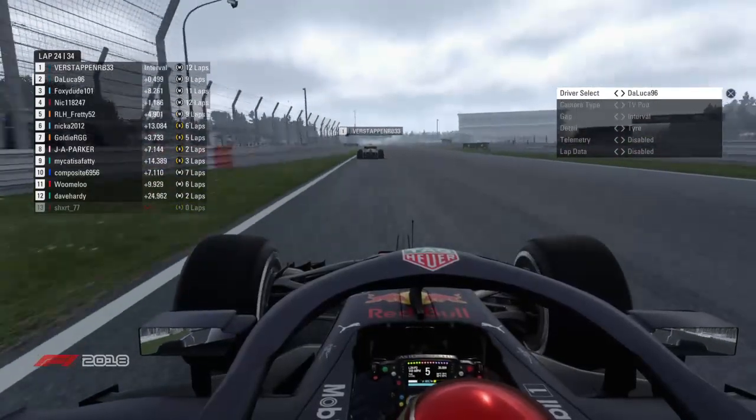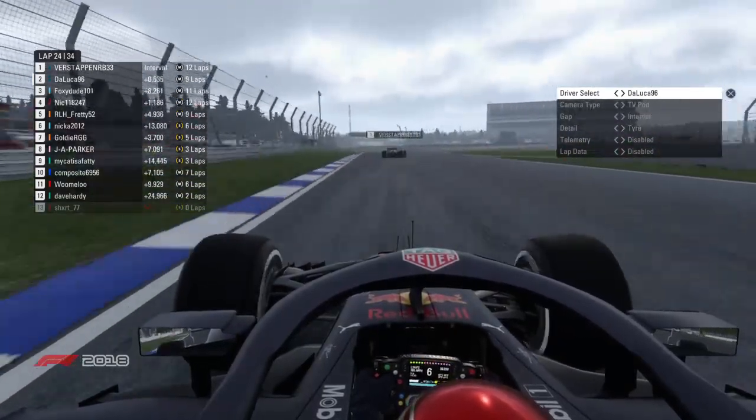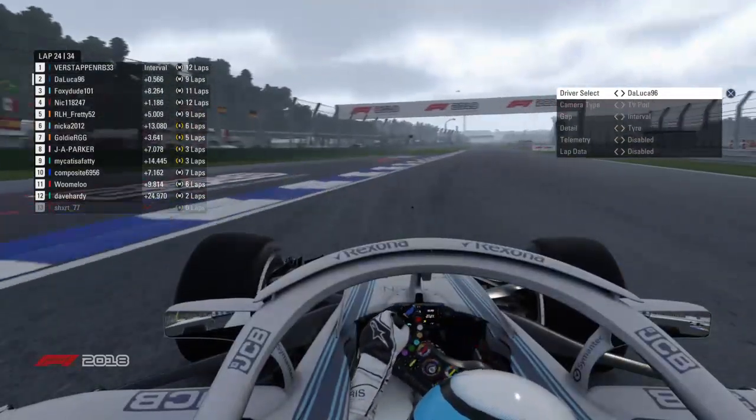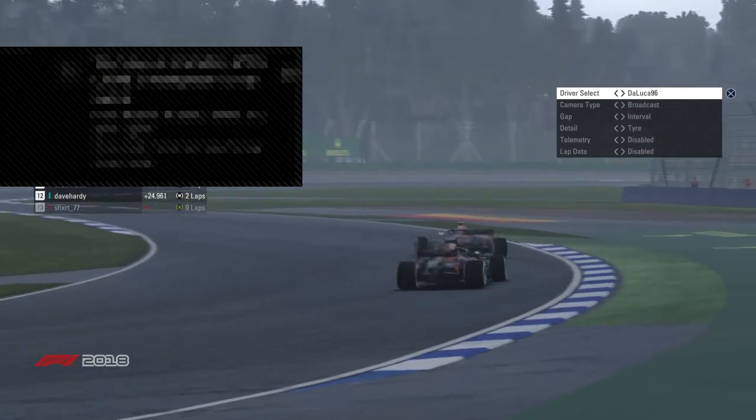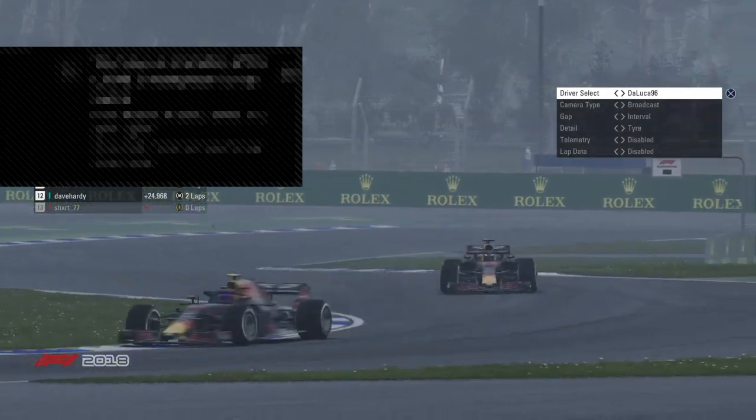And look how close these two are now. I think De Luca wants to get past him and try and extend that gap to maybe even overtake Verstappen on penalties. And right, here we go.